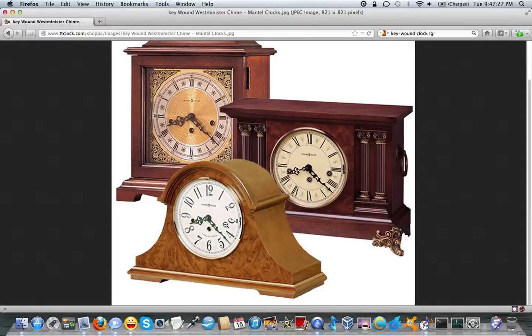Also, there's a neat little switch here, which is an on-off switch for the chimes. And for those of you who are wondering, well, wait a moment, if these are mechanical clocks, these are completely mechanical chimes. It's the real deal. These are not sound bites, okay? This is the real deal.